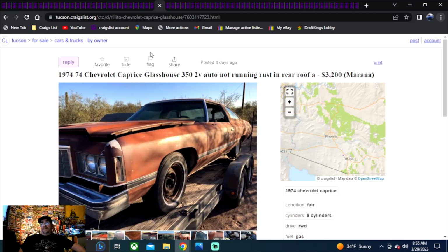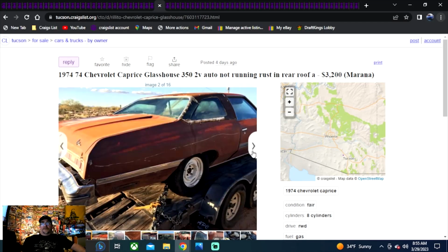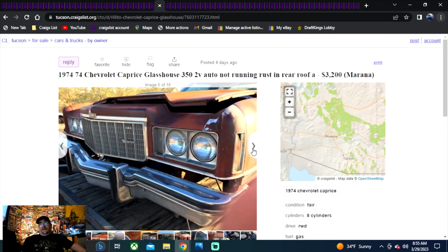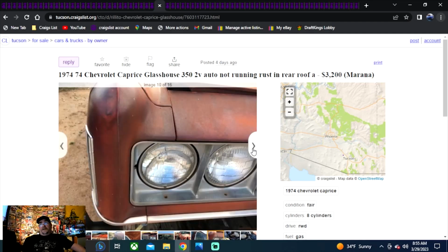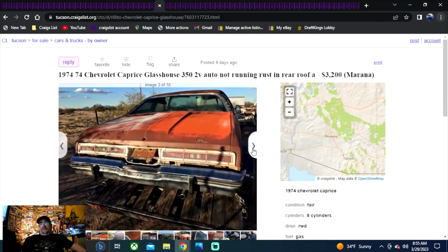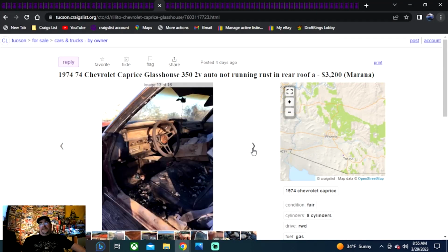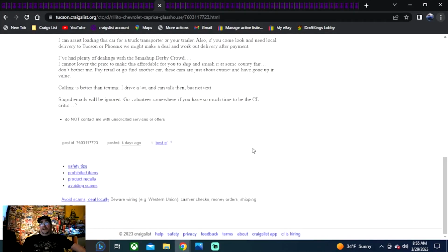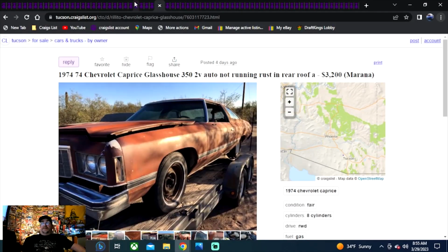And this is going to be in Phoenix. 1974 Chevy Caprice Glass House, 350 auto, not running. Rust in the rear roof. $3,200. These are really bad for rusting around where they were vinyl topped. So it's going to need a roof skin put around the back window. A lot of work. I'm going to have to pull that back window out anyway, but I'm digging the price. The frame's solid and the floors are decent. It's probably worth $3,200 all day. It does say clean title. You got to really dig that for being in Phoenix with the title.